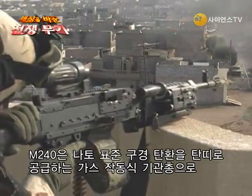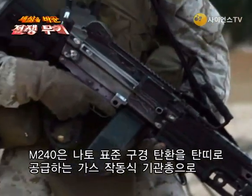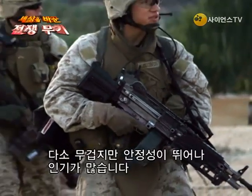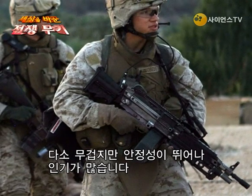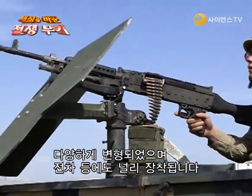The M240 is another belt-fed, gas-operated medium machine gun in NATO's 7.62 caliber. It is a heavier weapon, but popular for its reliability. It comes in several variants and is a popular vehicle-mounted weapon.